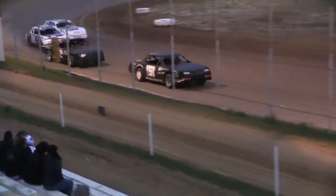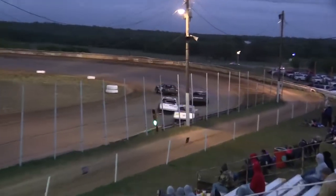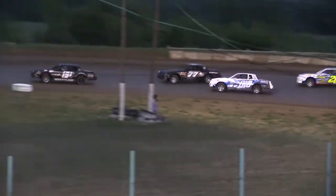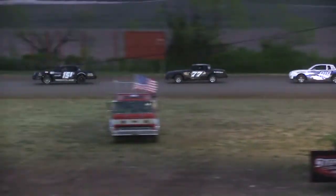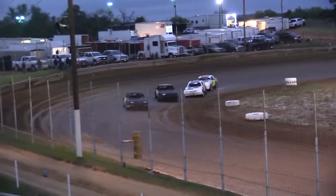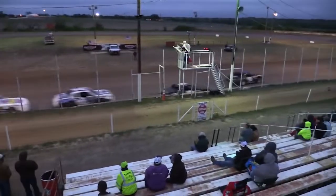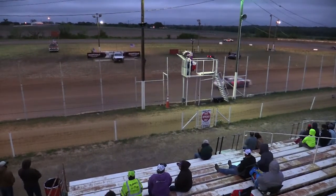The battle still for 2, 3, and 4. Shane Pretty, we're going to call that top of turn number 4 there a character spot, and Pretty has been finding it. Bissonette now with his best look to the inside yet. Not going to be enough. 1 set of corners left in heat race number 1. Tommy Williams coming around, gonna take the win in heat number 1. It's gonna be Pretty, but not by much. Shane Pretty in second, Dennis Bissonette third. Those are gonna be your top 3 transfer spots.